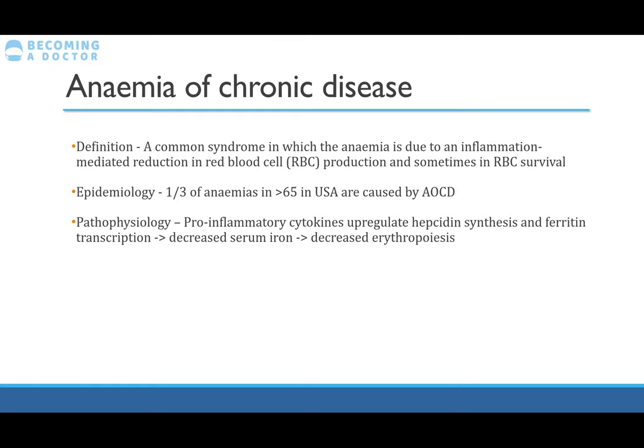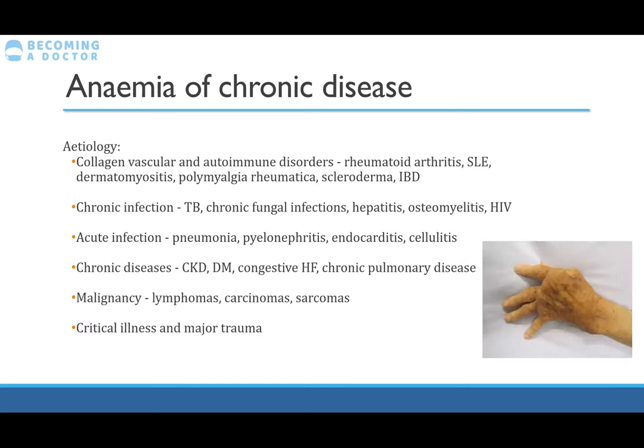And the pathophysiology: you have an inflammatory condition, so it upregulates your cytokines, and that upregulates hepcidin synthesis and ferritin transcription. These two proteins basically cause a decreased serum iron, and if you decrease iron, you get a decrease in erythropoiesis. There are quite a few different chronic diseases that can cause it. I think the common one in exams is rheumatoid arthritis, an autoimmune disorder. I've just listed a few: chronic infections, acute infections, chronic diseases, malignancies. So lots of diseases can cause anemia.